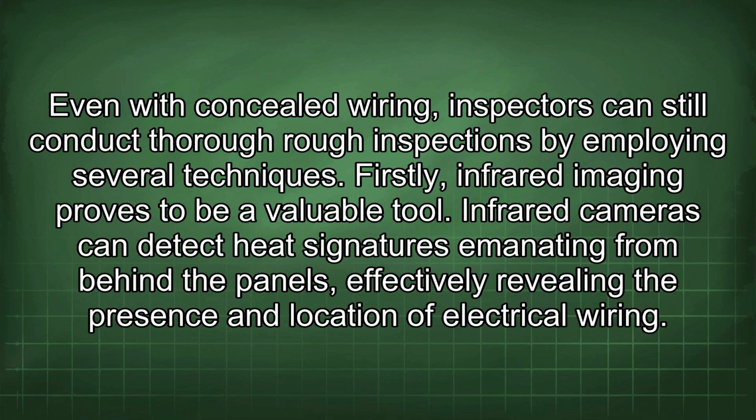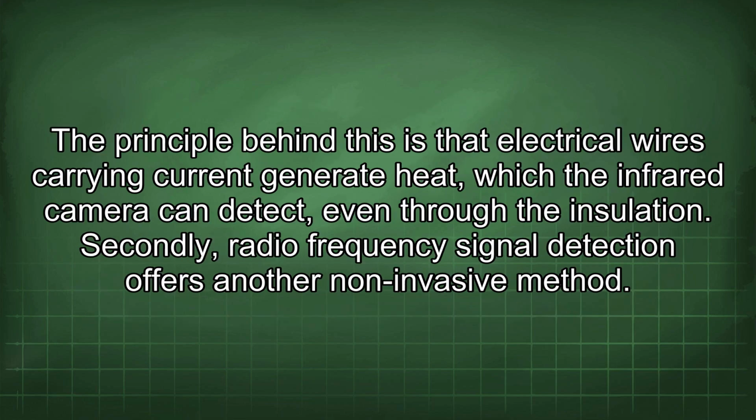Firstly, infrared imaging proves to be a valuable tool. Infrared cameras can detect heat signatures emanating from behind the panels, effectively revealing the presence and location of electrical wiring. The principle behind this is that electrical wires carrying current generate heat, which the infrared camera can detect, even through the insulation. Secondly, radio frequency signal detection offers another non-invasive method.